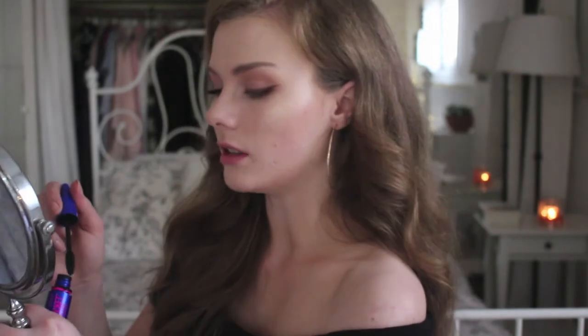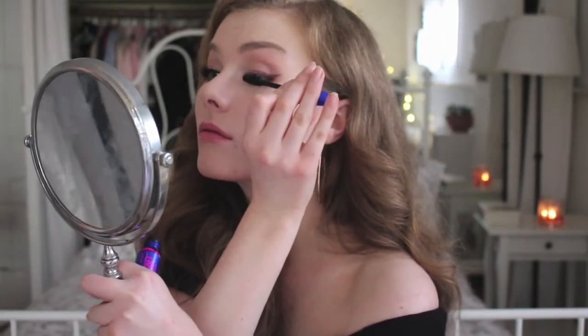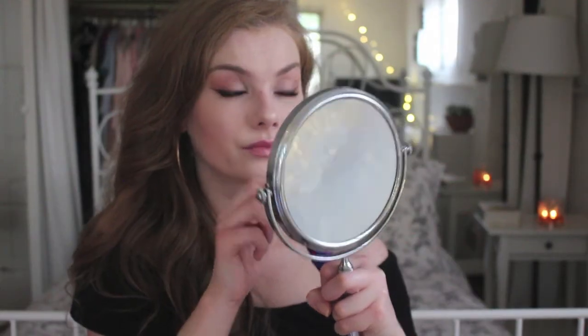So I'm just going to go ahead and do the other eye. And I got mascara on my lid, just ignore it, it's fine. I mean, sometimes I go a little too ham with the mascara and my lashes get a little clumpy. Now I don't really put mascara on my bottom lashes because it tends to get all under my eye no matter what I do when I do that.